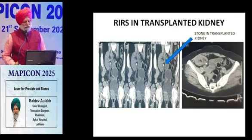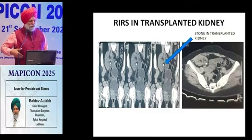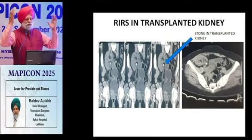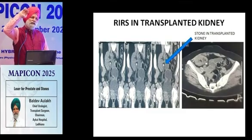This is the most difficult patient. This is the transplanted patient, a kidney transplant patient who develops kidney stones. Now reaching the kidney which is transplanted, where all the anatomy has been disturbed, is a very, very difficult and Herculean task. Because now the ureteral anastomosis is anterior, to the bladder. It is not like the contemporary case where you enter the bladder, enter the ureteral orifice and can go up to the kidney, as I have shown you in the earlier diagram. Here the orifice is anterior.